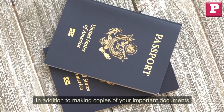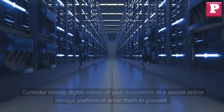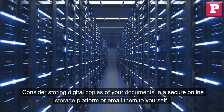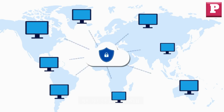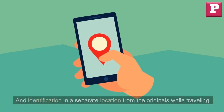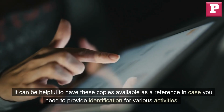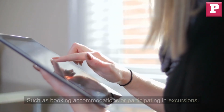In addition to making copies of your important documents, there are other precautions you can take to enhance document safety. Consider storing digital copies of your documents in a secure online storage platform or email them to yourself. This way, you can access them from anywhere in case the physical copies are lost or unavailable. Additionally, carry a photocopy or digital image of your passport and identification in a separate location from the originals while traveling. It can be helpful to have these copies available as a reference in case you need to provide identification for various activities, such as booking accommodations or participating in excursions.